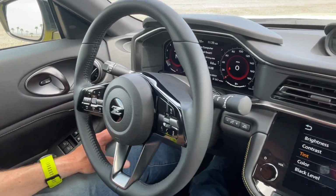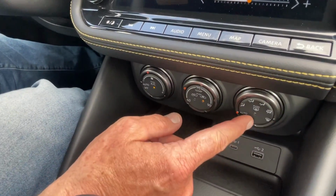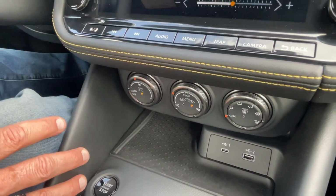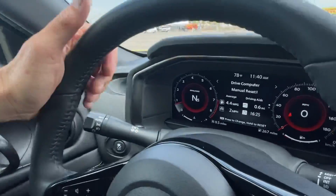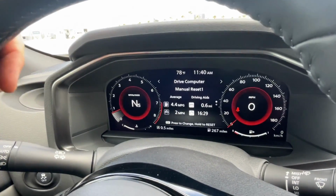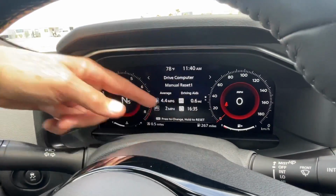I don't want autonomous driving. The other thing that's oddly missing is dual climate controls. You've got temperature, air location, and fan speed, but no dual temperature controls. And then, of course, you've got your modern infotainment screen, which has, the way it should be, a tachometer right in the center and speedometer.